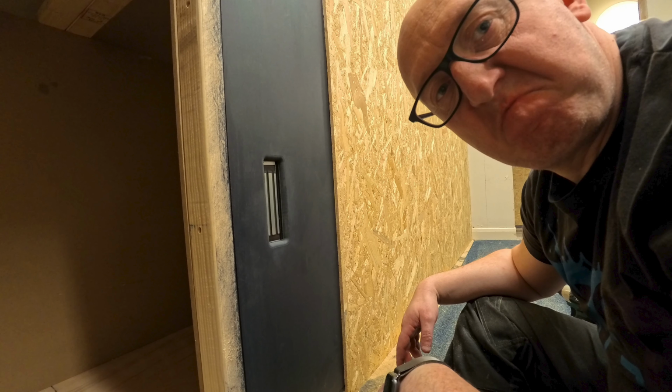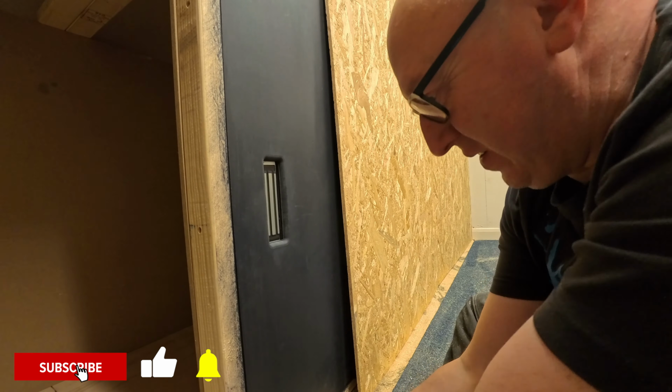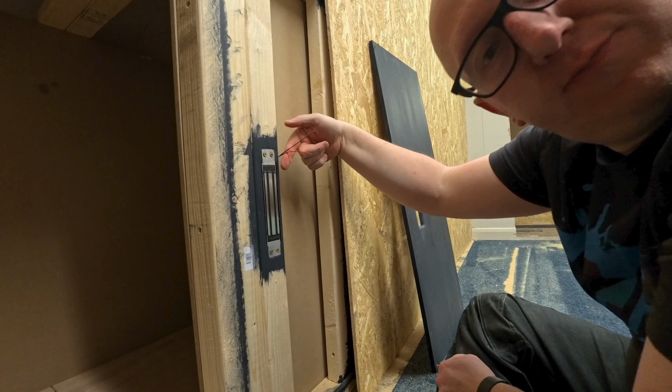How am I meant to wire that up? If I've already put the other side of the wall on, and I've just put this side of the wall on, unless I've got magical hands, I'm not going to be able to do it. So back off it all comes again.